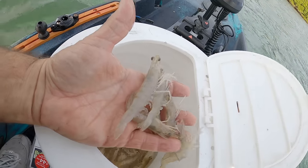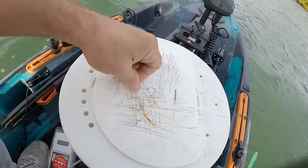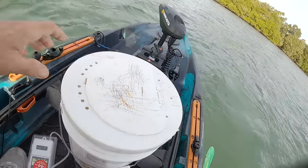Okay, I picked up some shrimp this morning. Got 4 dozen hand picks, and the wind is blowing like 25 miles an hour. So let's see if we can get some fish.